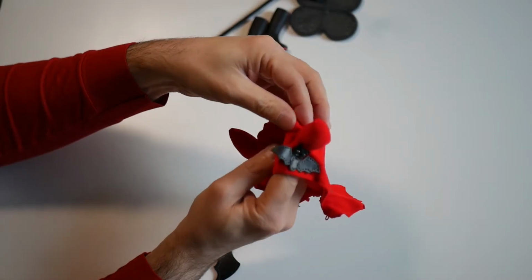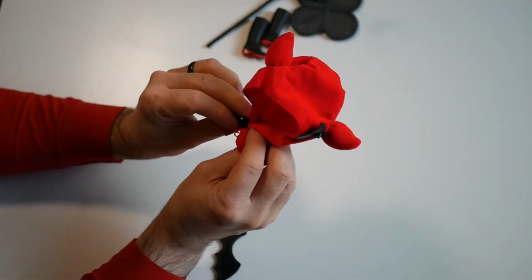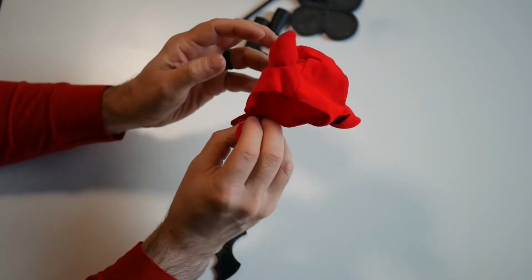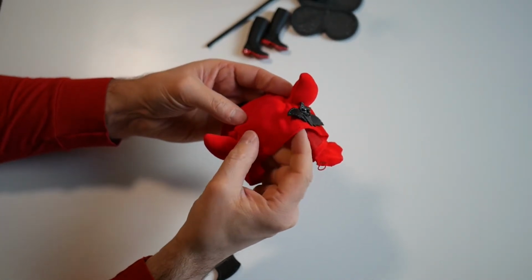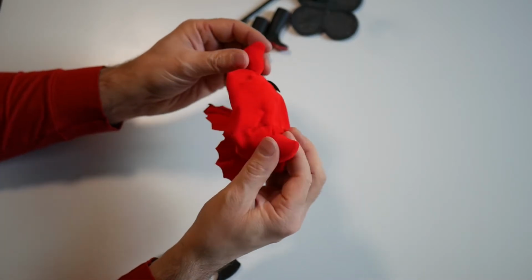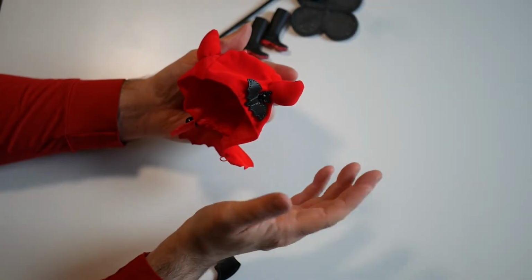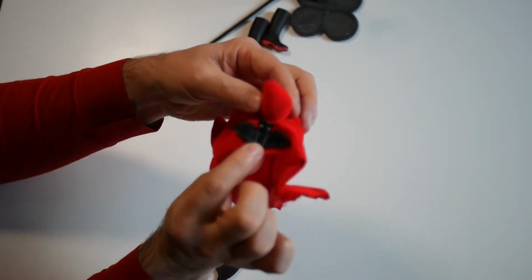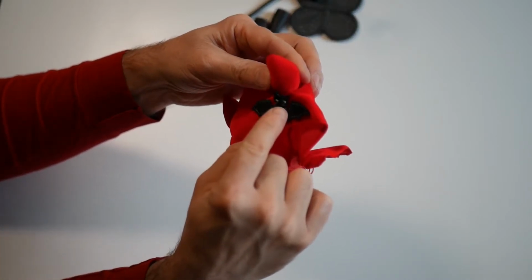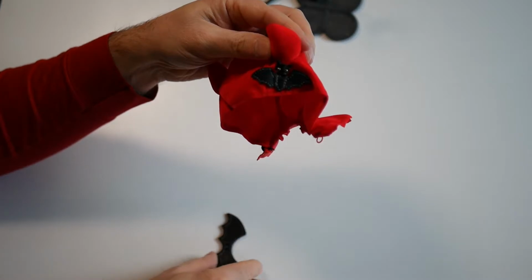We also have this, which is her hood slash cape, which we will see her in a bit. It's a sort of velvety fabric. It's very bright. I don't know if it's going to show on camera, it's really popping here. It's got this cute little bat on it with little bead eyes, which I hope you can see.